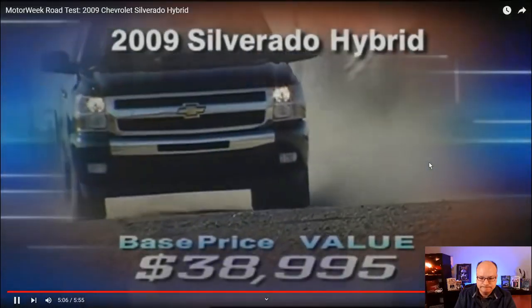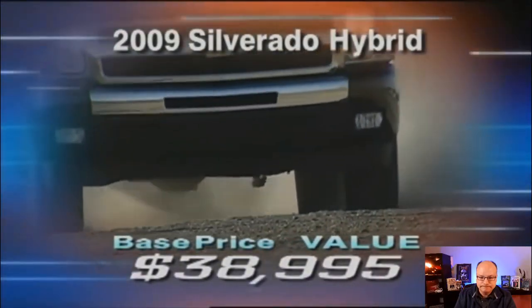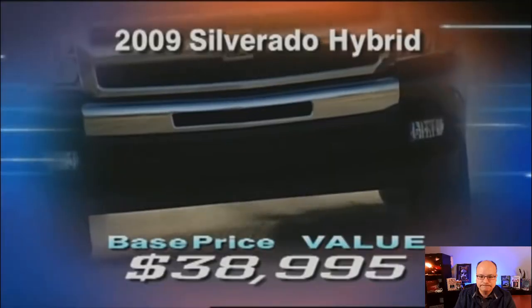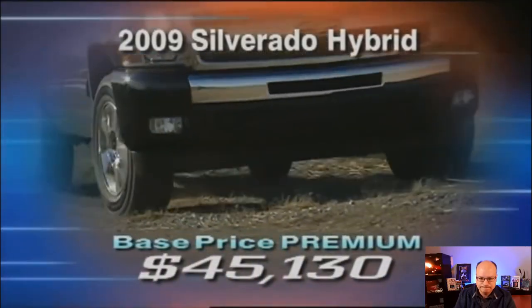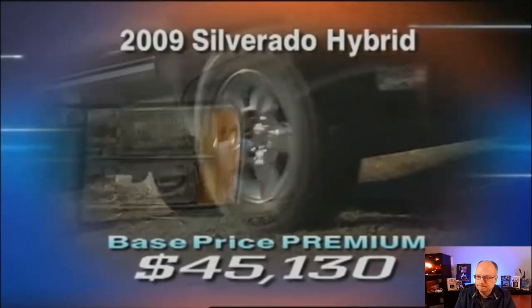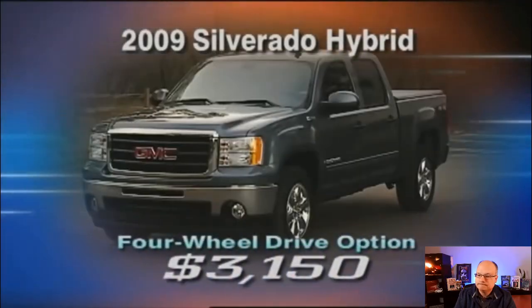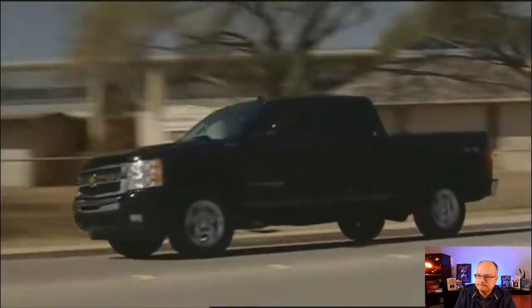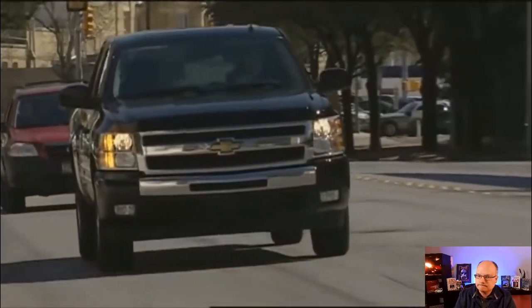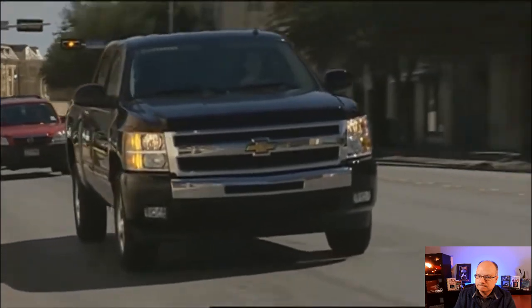I'm pretty impressed. Now, base pricing for the Silverado Hybrid Value model is steep at $38,995. That number shoots up to $45,130 for the highly equipped premium trim. Sierra prices are slightly higher, and both charge $3,150 for four-wheel drive. The only cost relief comes from a $2,200 hybrid federal tax credit.